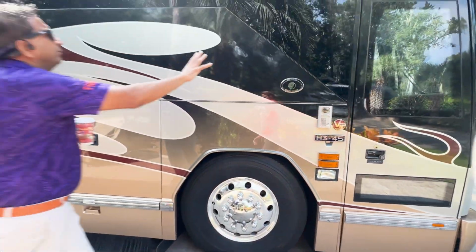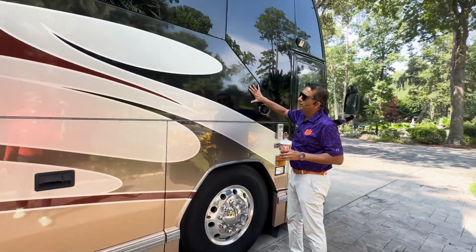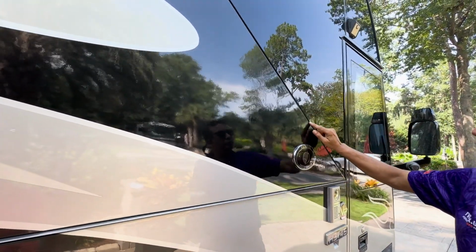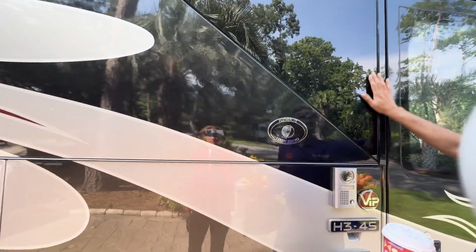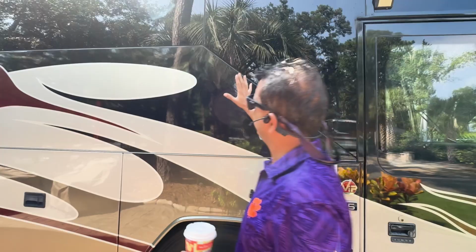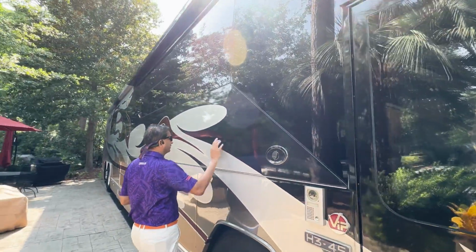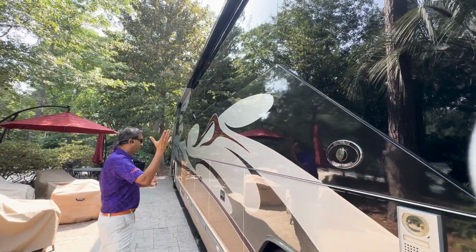Beautiful paint scheme. We got a little bit of checking if you get really close to the black part of the paint. It's a 2005. You're going to get it. Windshields are great. All the weather stripping, you see the weather stripping, nothing dried out. Excellent shape. No water leaks like the fiberglass. What do you call those? Production coaches. This is a really nice coach. I see a little nick there. I like to find nicks, but you'll find them.